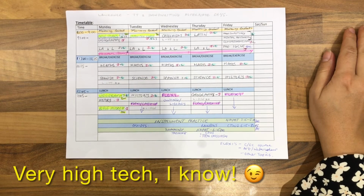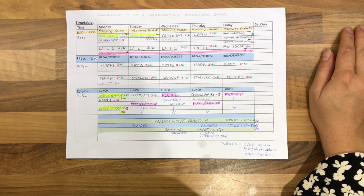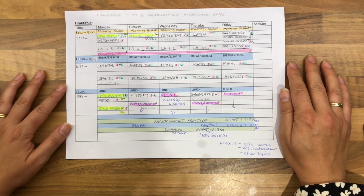So let's have a look at the timetable, and hopefully things will become clearer and you can gain some ideas and tips for what might work for you or what might not work for you. Both useful. Okay, so here's the timetable. I'll try and make it make some sense.